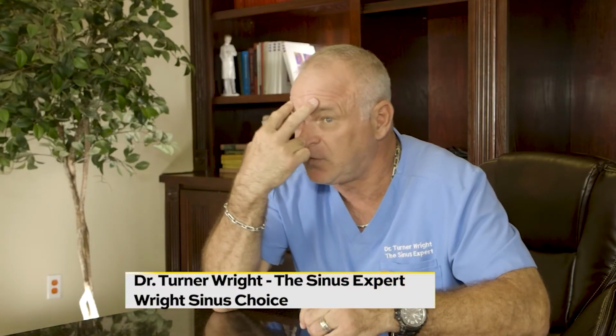You basically have 6 big sinuses. You have 2 frontals, left and right, 2 maxillaries under the eyes, and in the back, if you connect the 2 dots, you have 2 sphenoid sinuses in the back. And people go, I don't have a problem with that. Well, a lot of times when the sphenoids bother you, the pain will be referred to the back of the head or the side of the head.